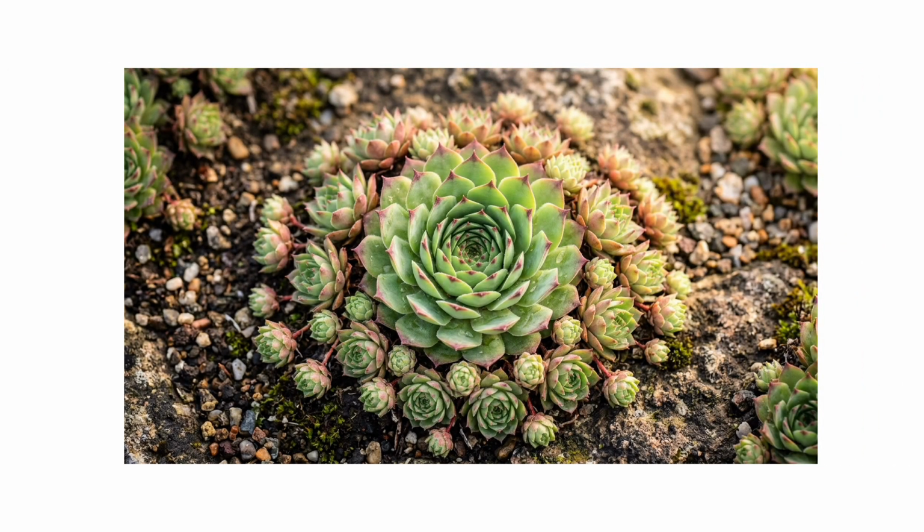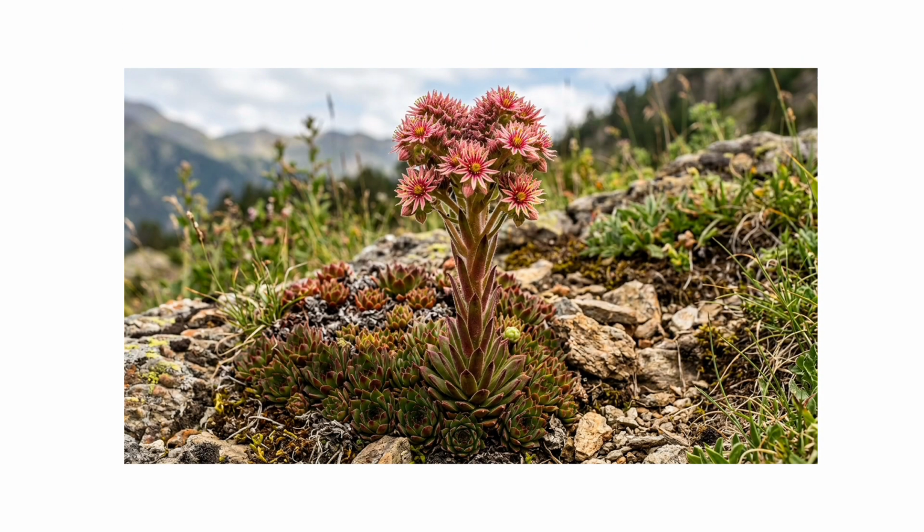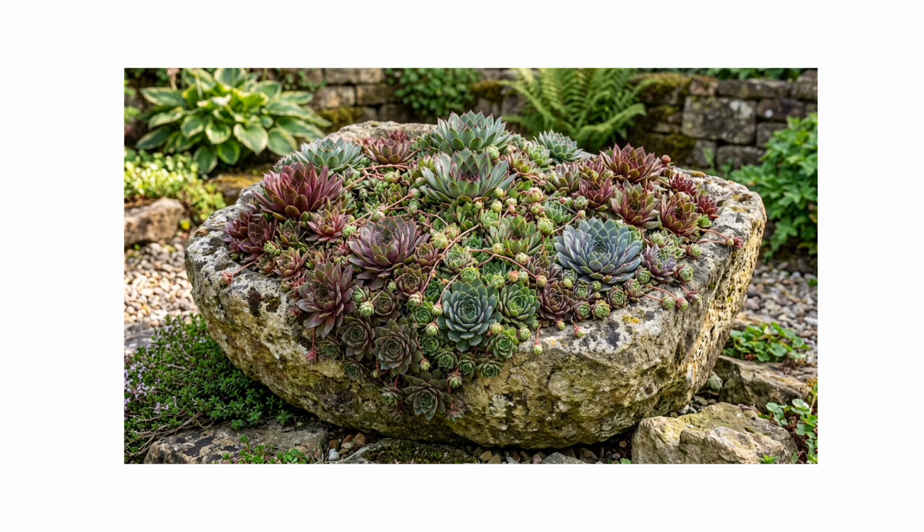The mother rosette, called the hen, continuously produces smaller rosettes called chicks around its outer edge throughout its life. After several years, the hen flowers once, producing a tall, dramatic flower spike, and then dies. But by that point, she has produced enough chicks to fill an entire container many times over, making the colony effectively immortal even as individual plants complete their life cycle.